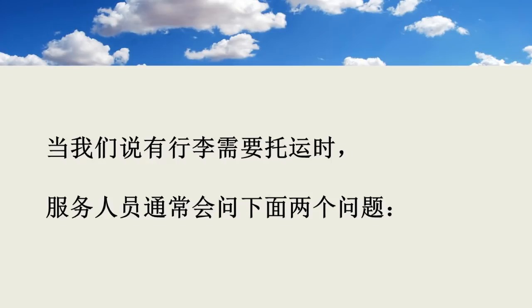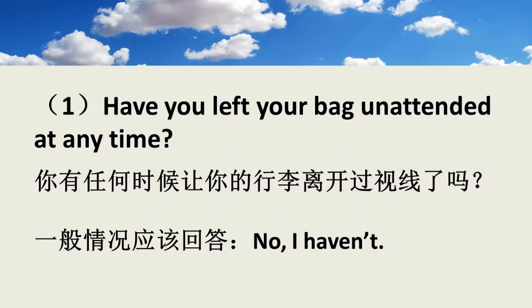在我们办理行李托运的时候呢，服务人员可能还会问以下两个问题。第一个是，你有任何时候让你的行李离开过视线吗？这个问题是在美国的机场特别容易被问到的。他一般会这样说。Have you left your bag unattended at any time? 我们可以回答。No, I haven't.